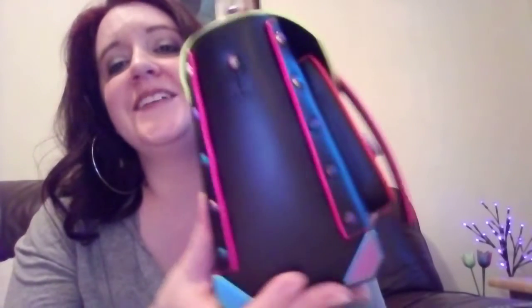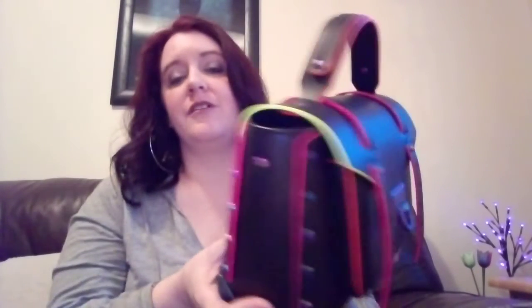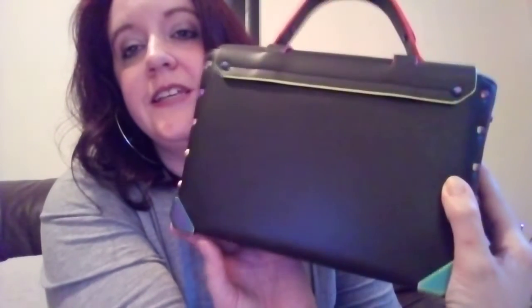And I didn't want to return it because it's so unique. It's so beautiful. Look at those colors. Oh, this camera does not do this bag justice. It's so beautiful. So there's a toxic yellow, highlighter yellow in the back. So let's open this bad boy up and we will see what is inside, which is the strap.